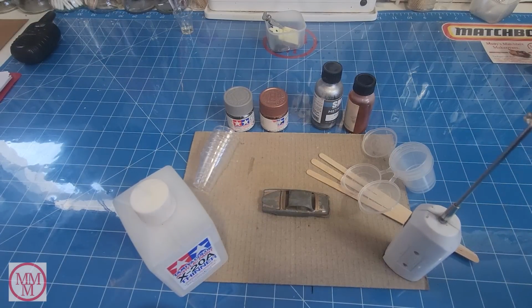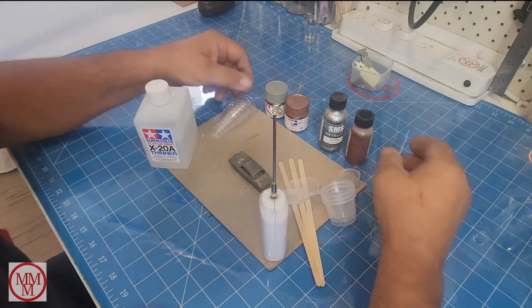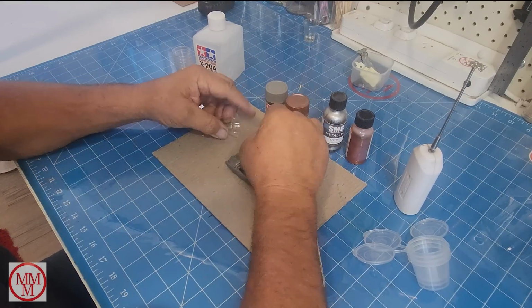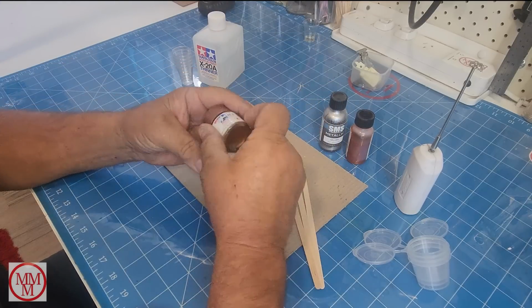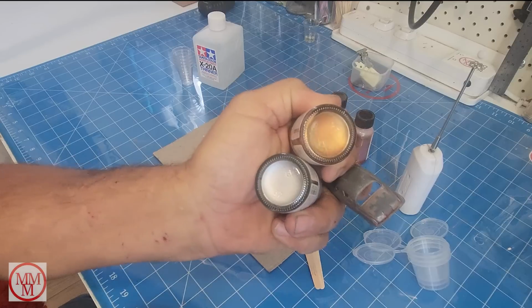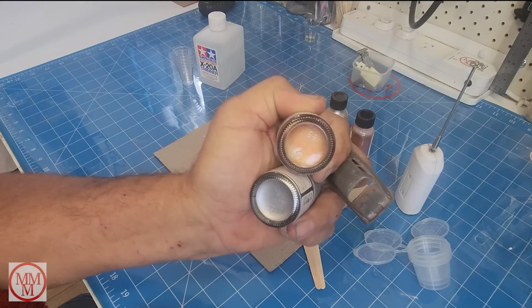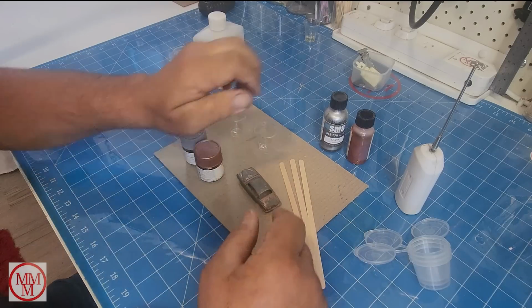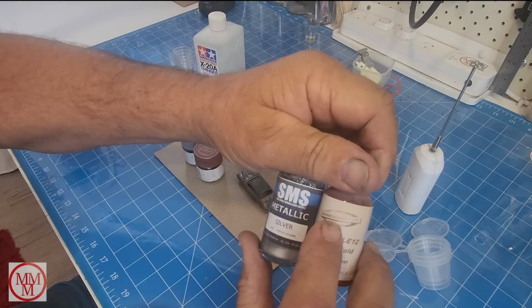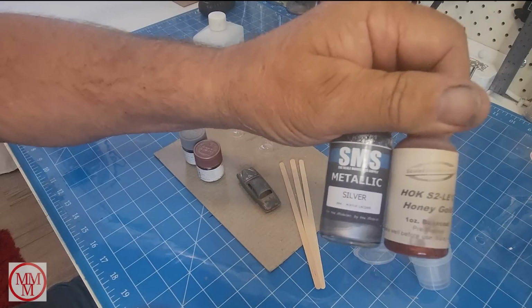So just setting myself up there, and I've found my old little paint stirrer. I thought I'd get it out and give that a whirl. So this was my first idea: Tamiya paints, two metallic ones, silver and brass, I think it is, or copper. And this is my backup if it doesn't work. Other than that, I've got no ideas.